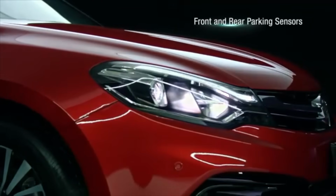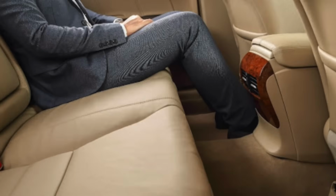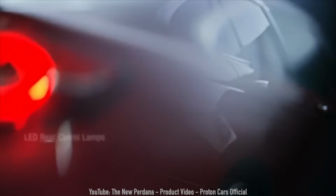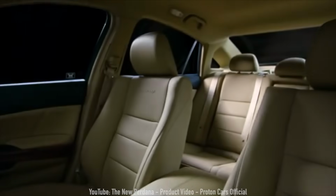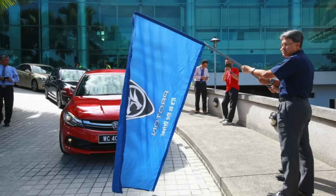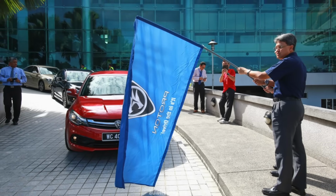A few other Perdana perks over the Accord were front and rear parking sensors, the rear climate vents I already mentioned, wood grain trim around the rear cup holders, HID projection headlamps with LED running lights and LED taillights, and the Perdana name elegantly embossed into your leather seats to ensure all passengers remember that they are indeed riding in a Perdana, not just some Accord. The Proton Perdana would continue to be sold in Malaysia up until 2020 when it was discontinued.